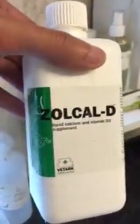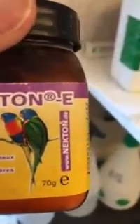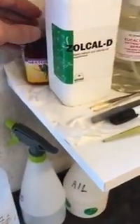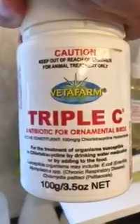I always have the Zocal, which I mentioned earlier, which is the calcium and vitamin D additive. I always have the Necton E, which is sort of a fertility vitamin, and it's great to give it in a few weeks running up to breeding, which gets the cockbirds fit. I also have some eucalyptus spray, which acts as an antibacterial, but I just spray it in the bird room occasionally. It smells nice. And then for emergencies, I have triple C antibiotic.